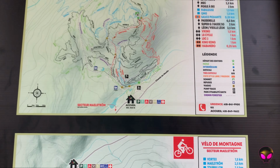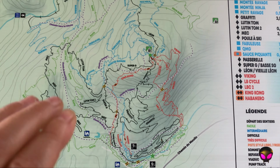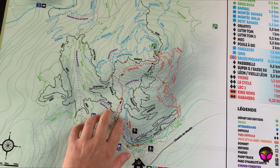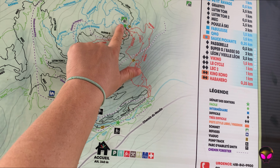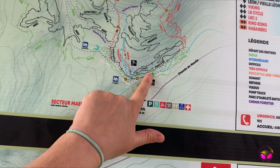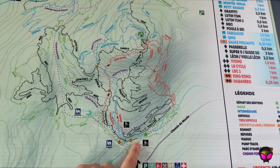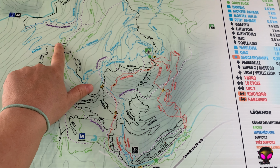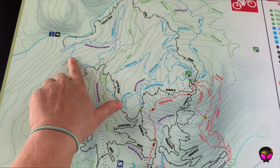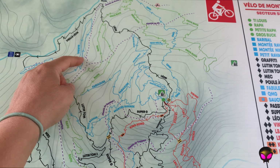So there are two parts of the mountain. This first part is what we rode, and the goal on the first part is to get to here. So here's the peak, and it's S1. What we did was we started here at the bottom, where we're standing now, and we took Raf up to here, and then we took Mech, and then we got on Baribal and came up around, did this loop up here, and then we got back on Raf and came down through here, and took Petit Ravage all the way up to the peak.